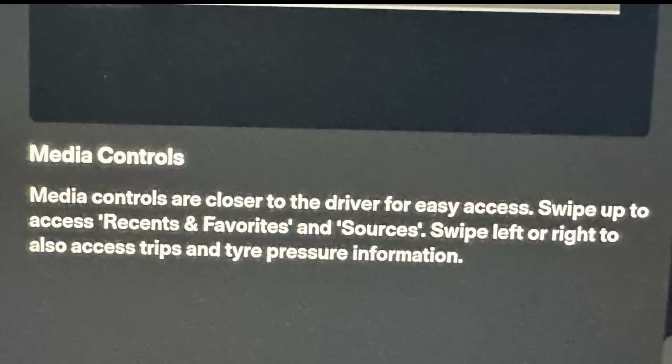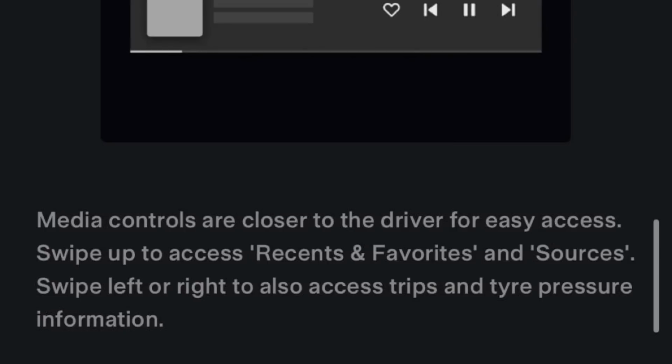Number 9. Right, media controls. Now this is a fantastic one, because now we've got tire pressure back and we've got trip back as a swipeable card. Now let me show you how that works, because this is all to do with the actual media controls. It's all lumped in the same now. And the media control says this: media controls are closer to the driver now for easier access. Swipe up to access recents and favorites and sources. Swipe left or right to also access trips, tire pressure and information. Let me show you how it works.